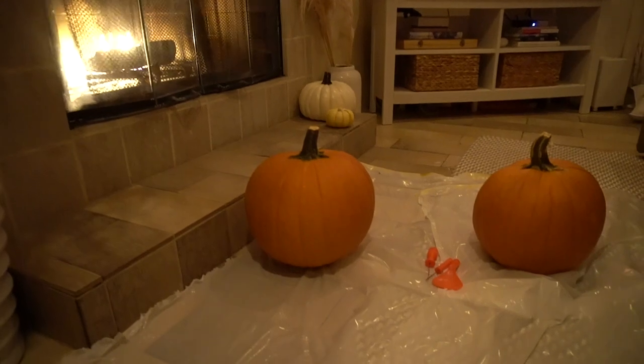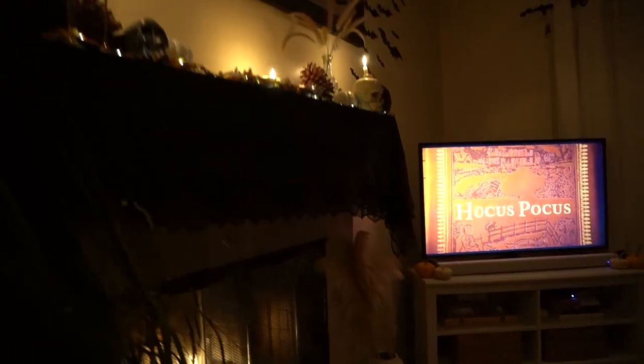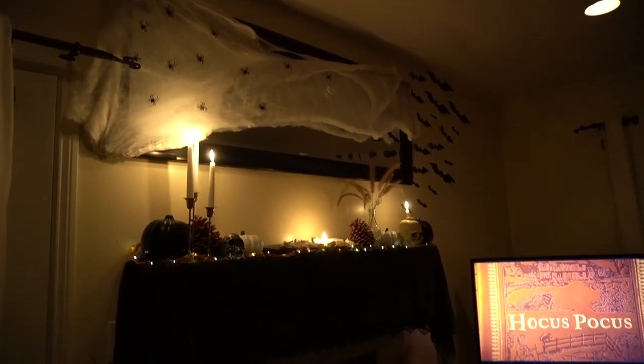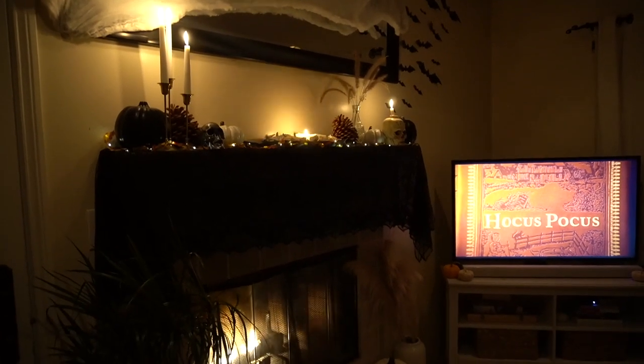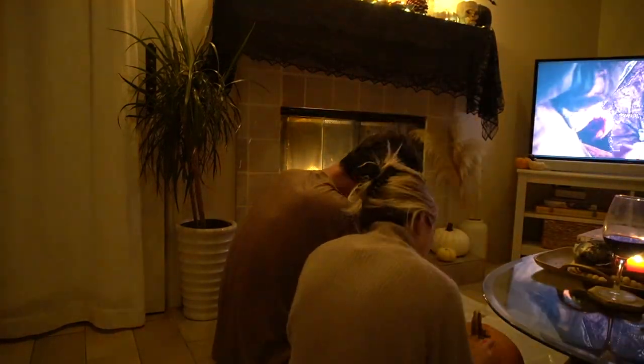All right, so the pumpkin carving begins. Watch Hocus Pocus. And enjoy the spooky night tonight, starting Halloween off with some pumpkin carving. Let's see it.